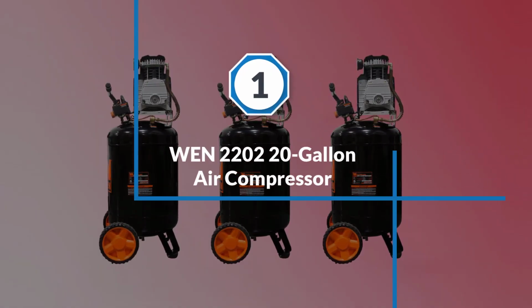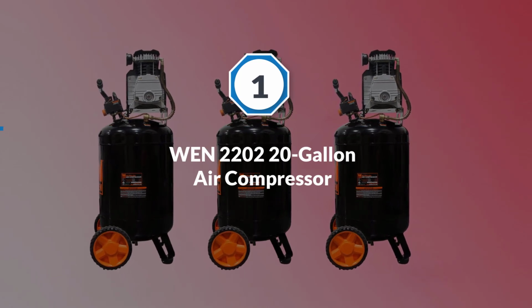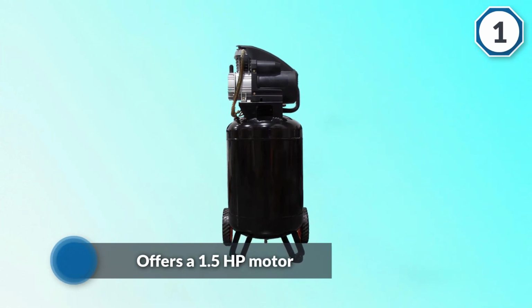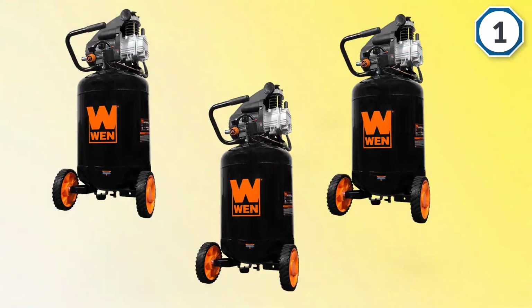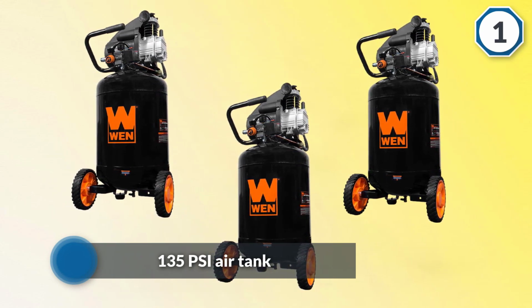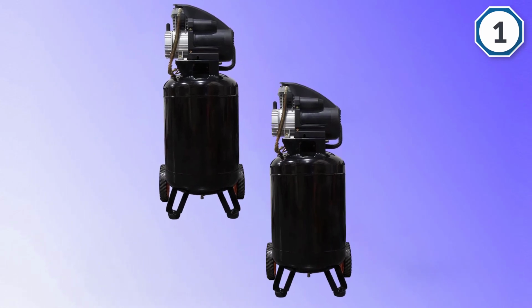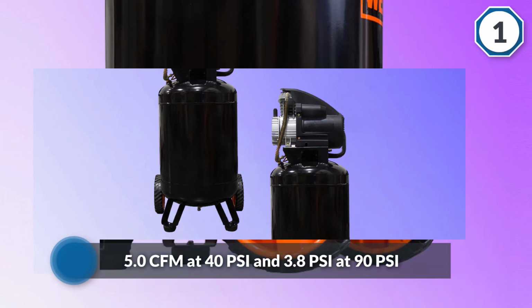Number 1, most popular. WEN 2202 20-gallon air compressor. One of the best things about this WEN air compressor is that it is a value-for-money product. Despite its affordable price tag, it offers a 1.5 HP motor along with a 135 psi air tank. This compressor is able to offer a CFM rating of 5.0 CFM at 40 psi and 3.8 CFM at 90 psi. It is quite decent for its given price.